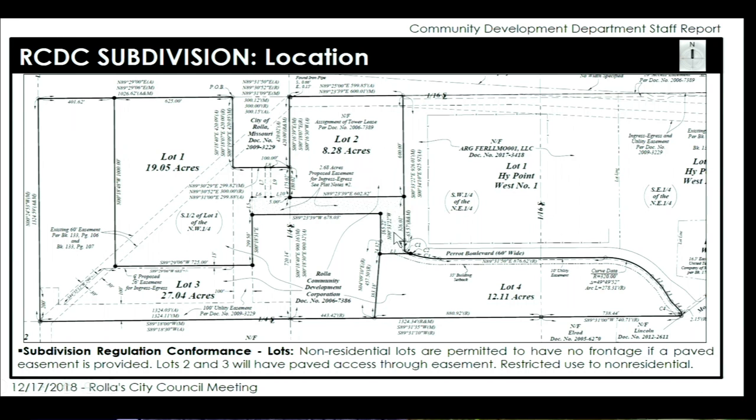And there's two notes on the plat that ensure that these lots will never be used for residential purposes, because only non-residential lots are permitted to not have frontage. And there's also a note that states that this easement will be paved in accordance with the appropriate section. So a section of this will be paved and touch both lot 2 and lot 3.